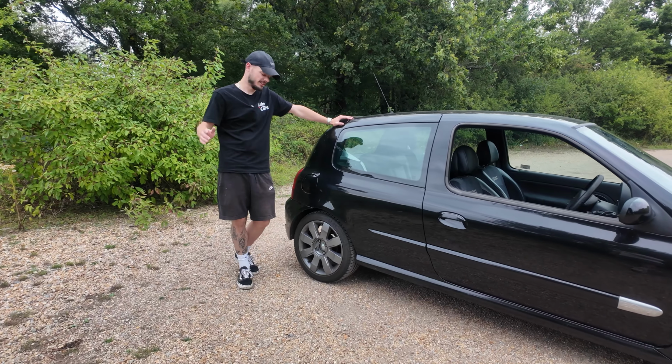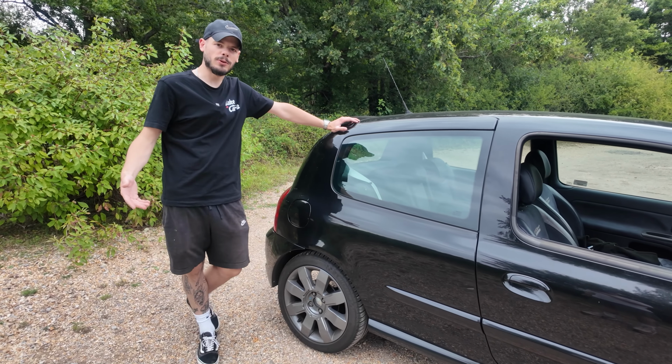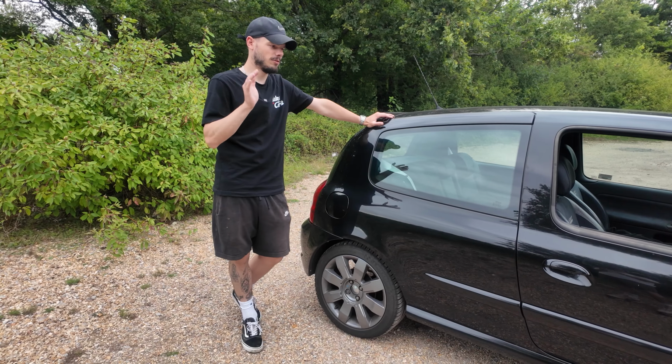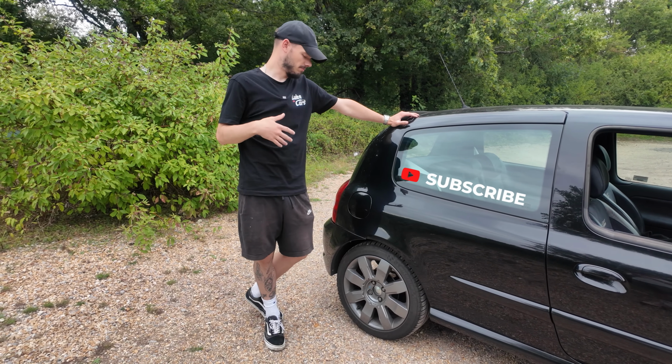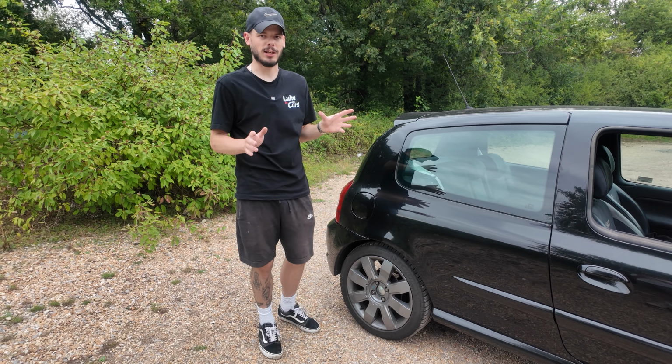Another problem this car has is on this corner on the rear. The brake is making some sort of clunking noise at slow speeds when the brake isn't on. I assume it's the brakes because when the brakes are on, it doesn't make the noise. When the brakes are off, it does make the noise. Very hard to replicate, but something's loose. I don't know. We're going to take the wheel off, have a look, diagnose it, fix it hopefully.